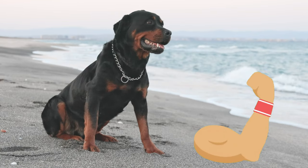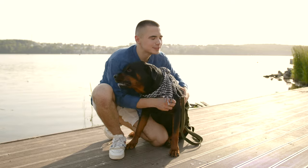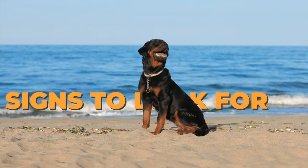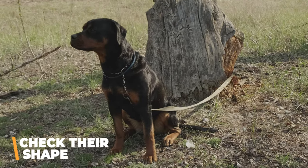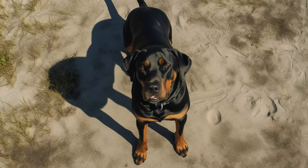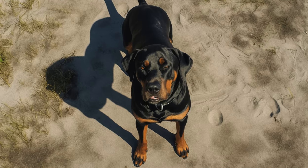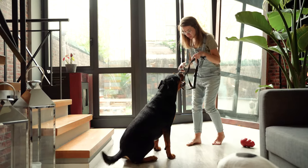Rottweilers are muscular, bulky dogs, so it's tough to tell if they're overweight just by looking at them. So here are a few signs you need to look out for to check if your Rottweiler is overweight or not. Check their shape. Is your Rottweiler's waist visible when you look at them from above? A healthy Rottweiler should have a nice waistline, kind of like an hourglass shape. If your pooch is more of a round shape, they might be overweight.